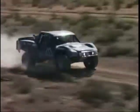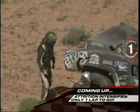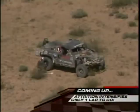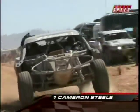The best that money can buy, I promise you, is inside of that truck right there. We are talking about million-dollar programs out here. The attrition will suck up the best. An opportunity if they can pull off a quick one to actually get out ahead of Andy McMillen.